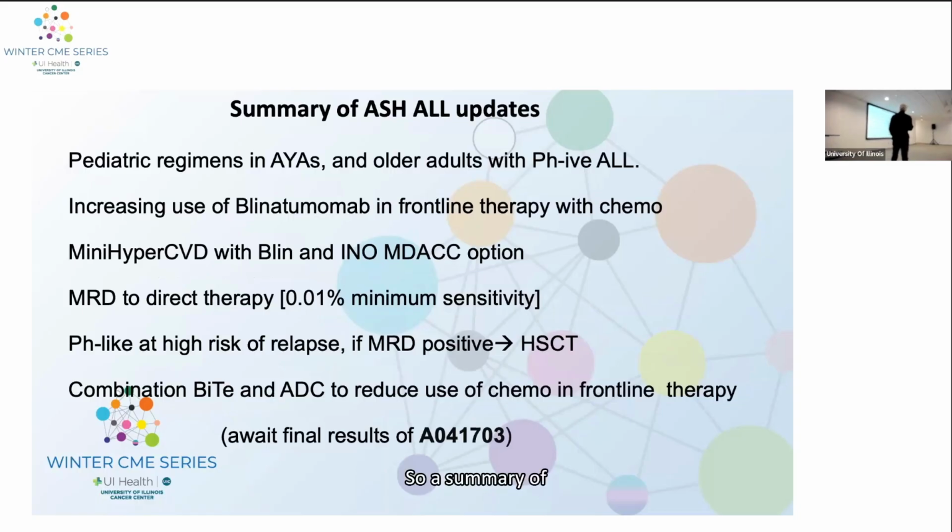So a summary of a ton of information that I presented. One thing I was thinking was that there was no huge breakthrough this year at ASH in terms of ALL. There were a lot of things that look very promising. The menin inhibitors look very promising in what's a devastating disease for infants with ALL. But we're still waiting for E1910 to result. We would like to know the results of this combination of blinatumomab and inotuzumab to reduce the use of chemo in frontline therapy for ALL, and that's this Alliance study. We're waiting for that to come out.